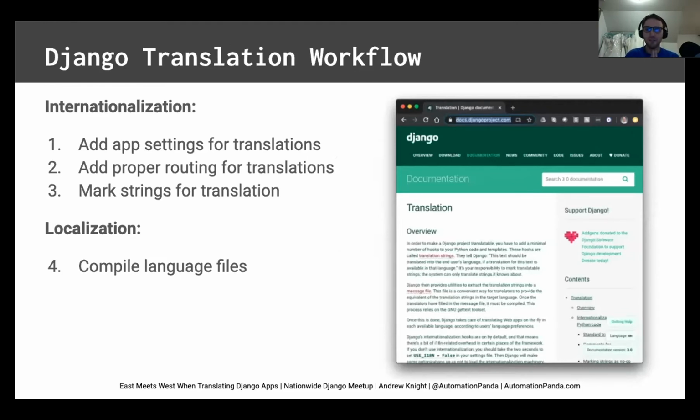Django has a very, very nice translation framework inside of it. Django's batteries included. It gives you everything you need. And honestly, this was one of the major deciding factors for me to pick Django for the application that I developed, because it had that translation framework out of the box.